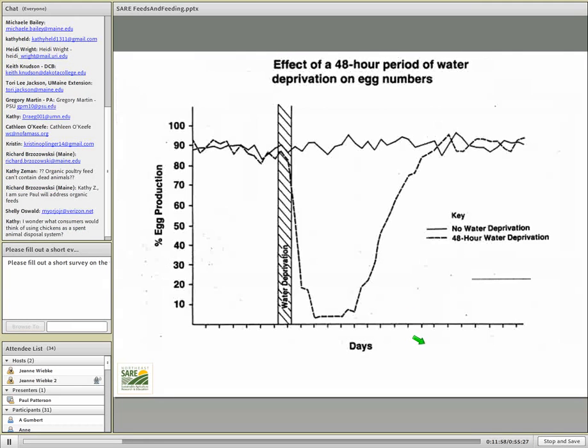So, some important concepts for water consumption. Water is so essential that you see here the negative impact of water deprivation for only 48 hours. Here a flock is clicking along at 90% production, and for some reason the water is removed or the birds are deprived for only a brief period of time, 48 hours, but look at the lingering effect. This drop in production down to essentially zero, and then how long it takes for those birds to recover from that water deprivation insult, as much as 2 weeks, or almost 3 weeks, before they recover to their preliminary egg production rate.